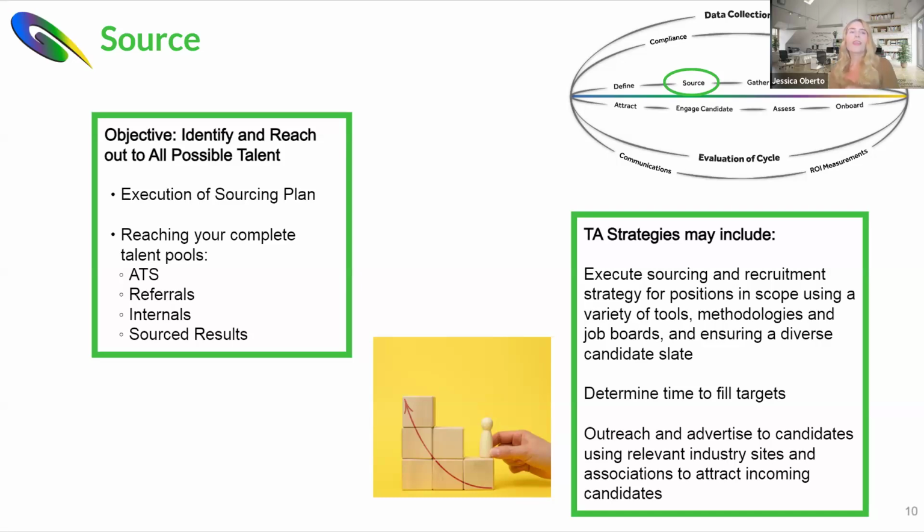Mm-hmm. Now, as you're starting to source, you should be collecting the data, right? Whether you're using HireGate or your own internal tool. And after a few weeks in this, you'll be able to look at what our anticipated time to fill targets are. This will be powerful for anyone in recruiting to have, because you'll be able to speak and communicate well with the business and your hiring managers, set expectations, but then really make sure that you're keeping the team on target. So what a healthy pipeline looks like to get to a determined fill date.